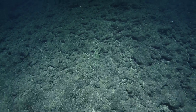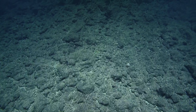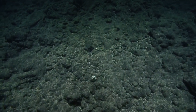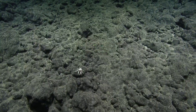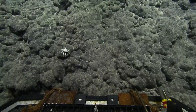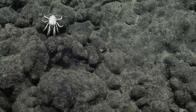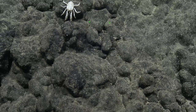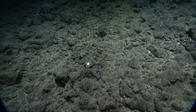Oh, here's our white squat lobster. Yep. Here's my chance. Hey, buddy. I feel like he's posing too, like sunning himself or something. Go for zoom. Oh, he's taking off. Yep, super fast. Oh, I love these guys so much. Yeah, they're really neat. Nice. Squat lobster, probably Munidopsis is the genus name. It seems like a big squat lobster. Is that good size? Yeah, he's like 10 centimeters across. He is really big.